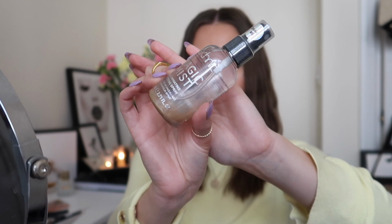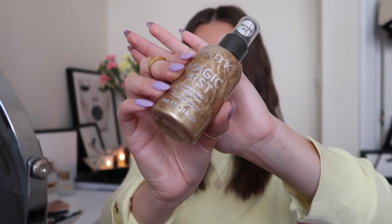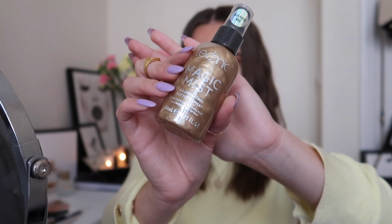Okay guys, so to finish, this has actually been the product I've been waiting to use this whole time. I'm going to use the Magic Mist Illuminating Setting Spray, and it starts off being clear, and then when you shake it, it goes this fantastic gold marbly colour. So I'm super excited to use it. I feel like it could ruin the whole thing. Here goes nothing.